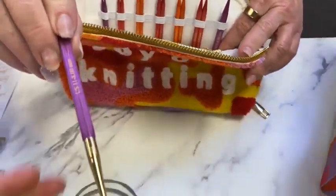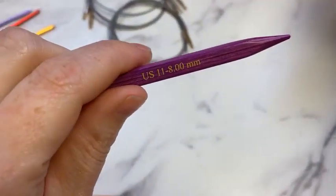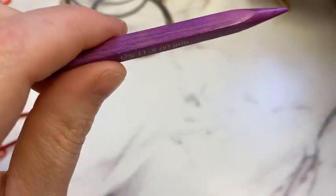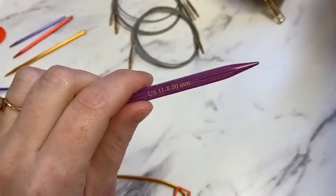I'll let you hold that. I love a good square needle. I like that I can actually read what the size is. This is a size US 11 or 8 millimeter. Why can't every needle have that you can actually see it?